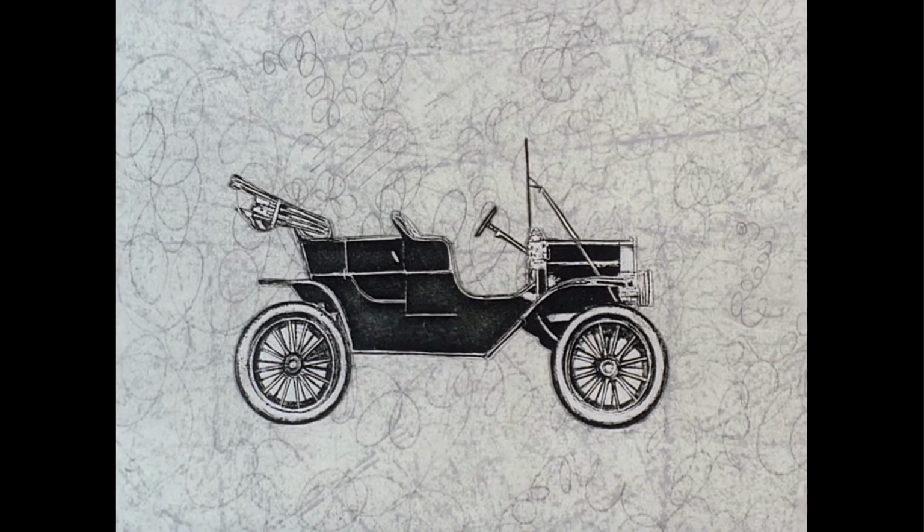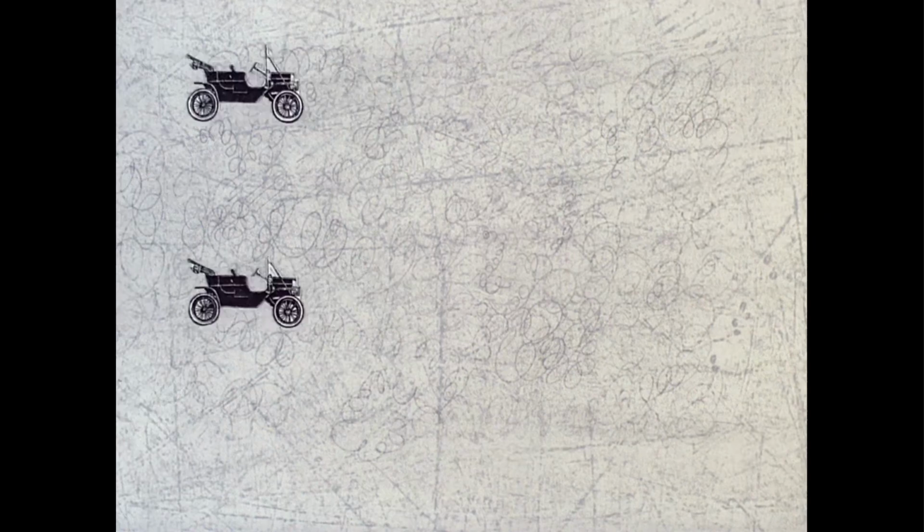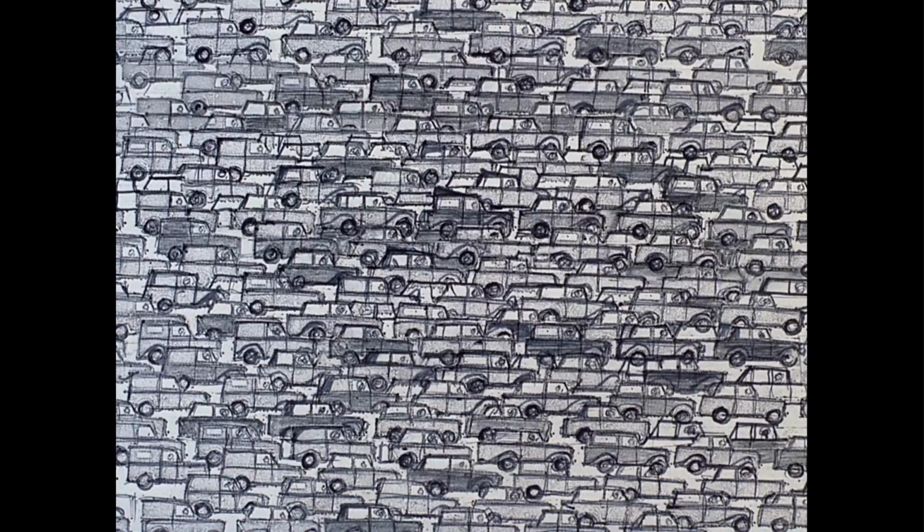It all began with this, Henry Ford's Model T. With mass production, it multiplied fast. In less than 20 years, more than 15 million. And in half a century, more than 100 million.